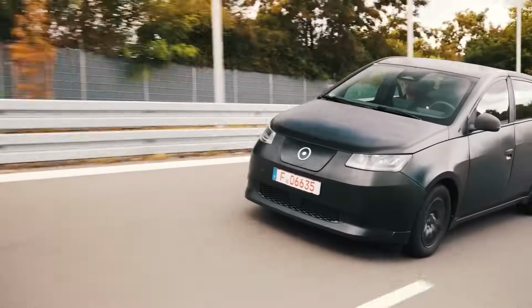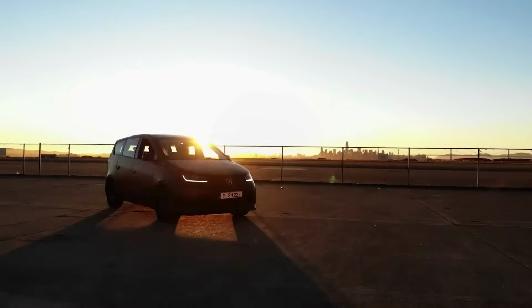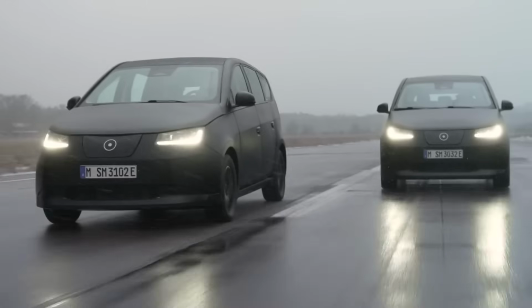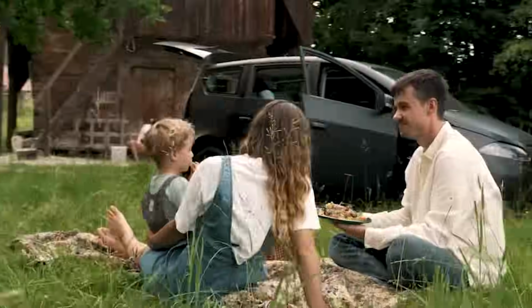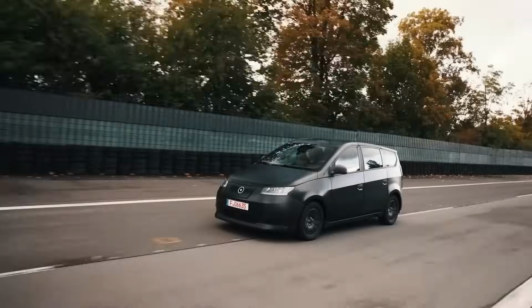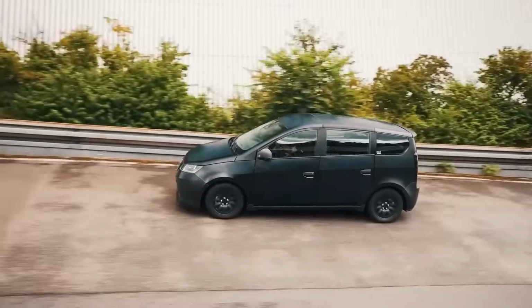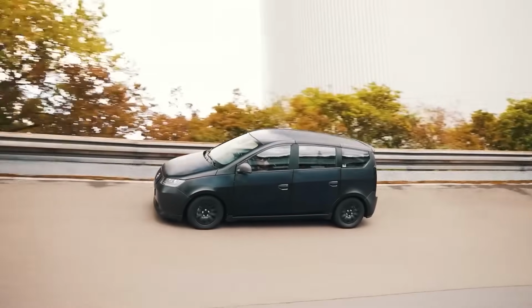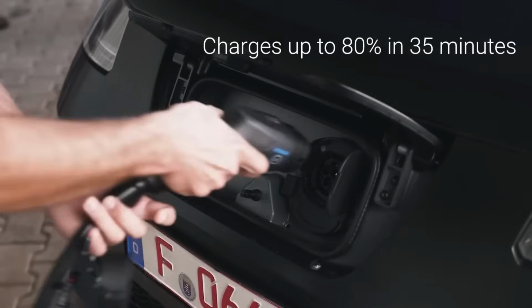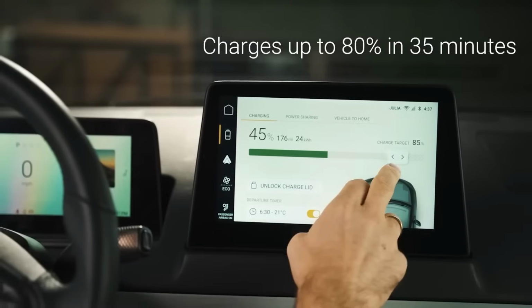The Sion used a front-wheel drive system with a 120 kilowatt motor, delivering 270 Newton-meters of torque. It ran on a 400-volt system and could hit speeds up to 140 kilometers per hour. Its 54 kilowatt-hour lithium iron phosphate battery provided a range of up to 305 kilometers per charge. DC fast charging at 50 kilowatt could bring the battery to 80% in about 30 minutes.